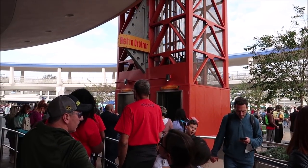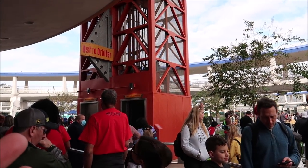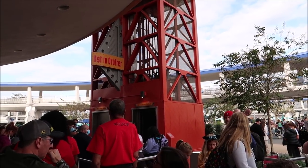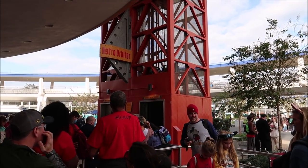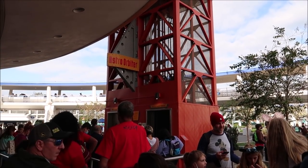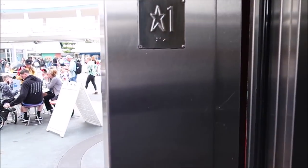For a while there, they were only allowing one party per elevator. So if I went in the elevator, I would have the whole elevator to myself. But now I don't think they're doing that. I think they're putting multiple families in there. And that's really good because the reason that this usually has a long wait time is the loading process. The only way to go up is actually in an elevator shaft. There we go, we're going in now.